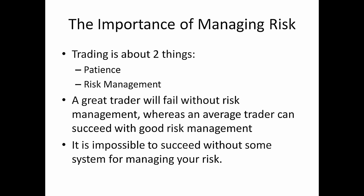All right, so let's talk about the importance of managing risk. The two most important things in trading are patience and risk management. These two, of course, aren't mutually exclusive. It's impossible to have good risk management without good patience. Patience means waiting for setups that have good risk to reward ratios, something we'll talk about very shortly. Patience is about not chasing. It's about waiting for the right price. Risk management is about ensuring that your capital is used in the best way possible.